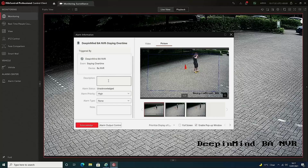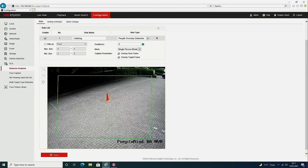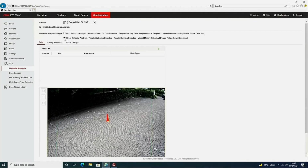Again, we can add in there a description of the event. We can put in any notes that we want and set the alarm priority and acknowledge that event. So I'll clear that event and then go back to our web page for our NVR. This time we're going to have a look at people gathering detection.